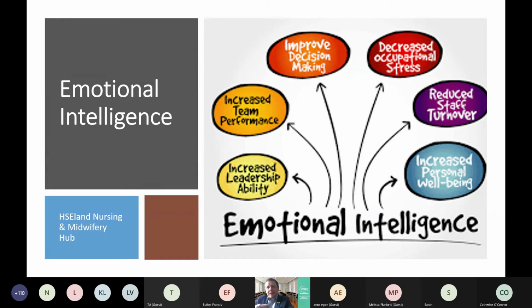So you could go onto HSELanD, and you'll find there is a resource and a test to measure your level of emotional intelligence. It's important because it increases your leadership ability. It is important in terms of engaging with staff and reducing turnover. It's important for working with teams, making decisions, managing stress, and also your personal well-being as well. So go on to HSELanD, have a look for the emotional intelligence resource if that's what you want to focus on. And again, you can say what it is that you're high on in terms of emotional intelligence. What are the things you excel in? So you can answer that question in terms of what your strengths are.